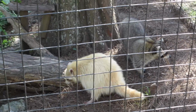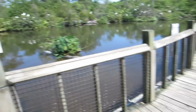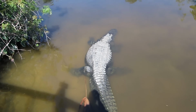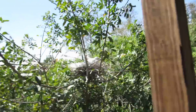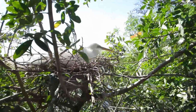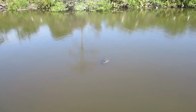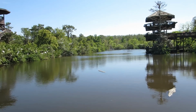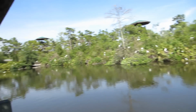How crazy is that? We're in the breeding marsh, and these alligators are everywhere in here. There's so many of them. Look at this guy, he's huge. All of these birds have their nests up here. There's a whole bunch of them. This is the way that I'm used to seeing alligators whenever we see them in the wild. They just have their head up. This is kind of a good idea of how big this breeding marsh is. It's very large. Oh yeah, and it goes that way too.